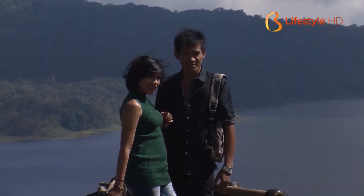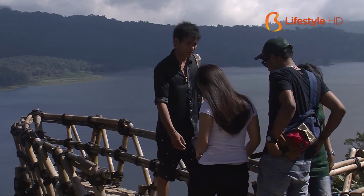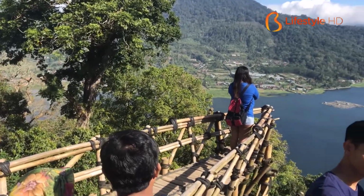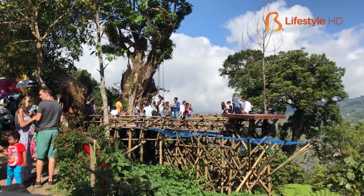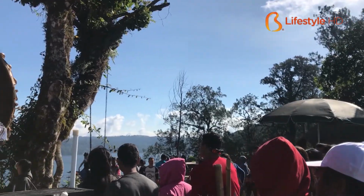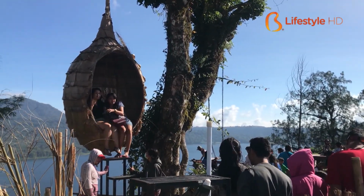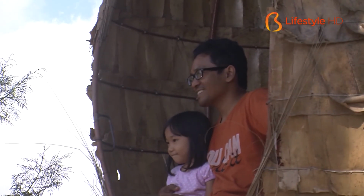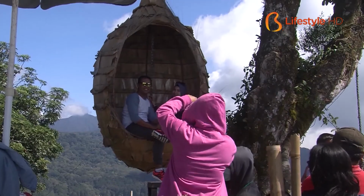Meanwhile, the West Pavilion is the rightest place to mesmerize the scenery, from a viewpoint that resembles a ship made of bamboo, protruding towards Buyan Lake. Besides, you can also visit other pavilion, like this one that resembles a great birdcage.